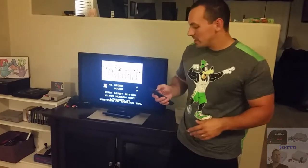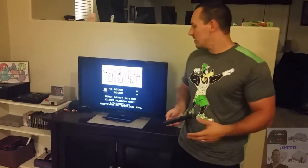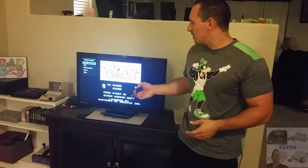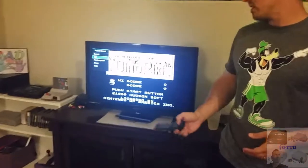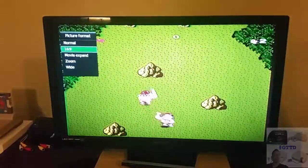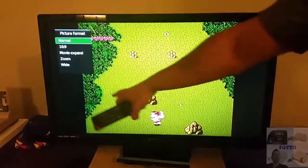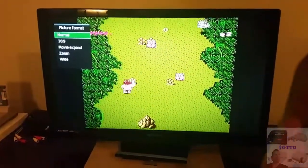But what you can do, and this is the biggest thing, the easiest fix you can do, is the picture size. You go to the normal size. Anything bigger than your normal, you go to your 16 by 9, it's going to stretch that picture out. Also, you have like your movie expand. Anything wider, the wider you go, the worse the picture's going to look. So even at the normal, it doesn't look too bad. As you can see, it's not stretched, the picture's not distorted.